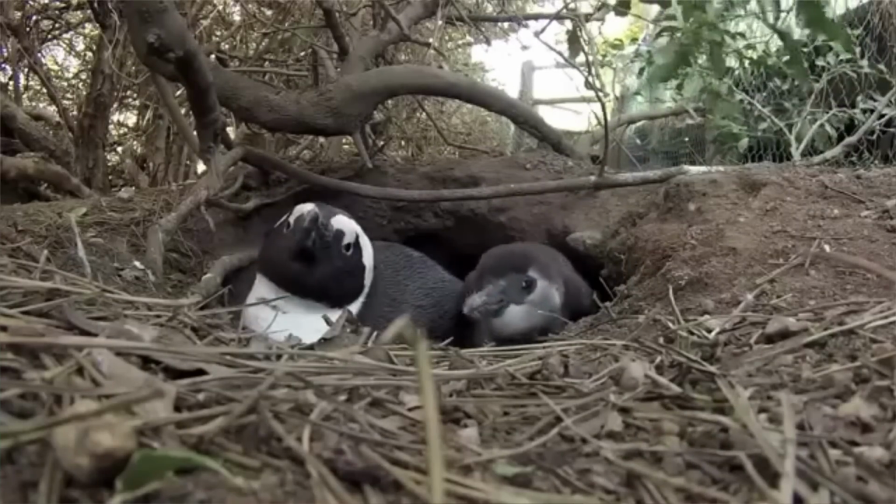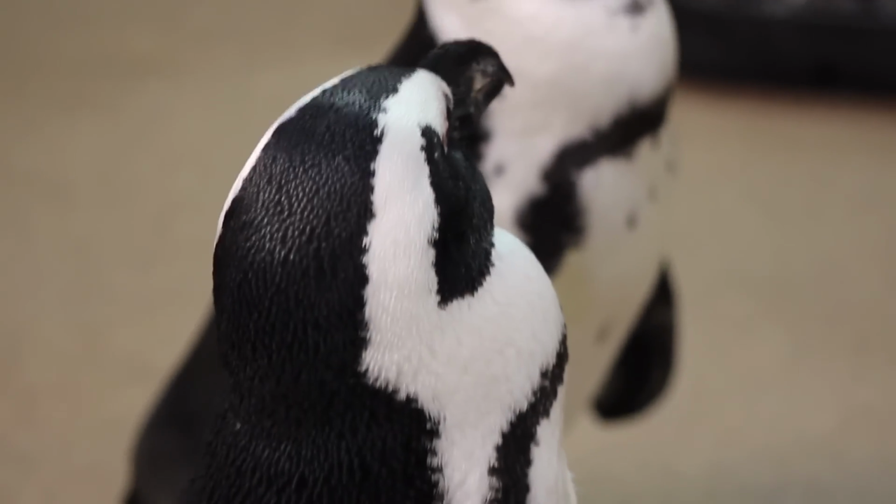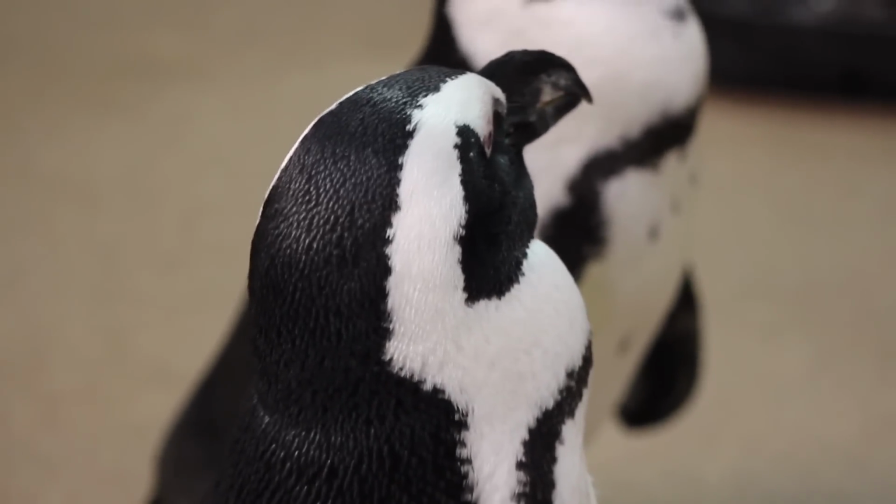So they're very cool. They also have the ability here, there's a gland up above the eyes that gets pink when they're overheating, and that will allow blood vessels to swell so they can offset the heat through these glands on top of the eye.